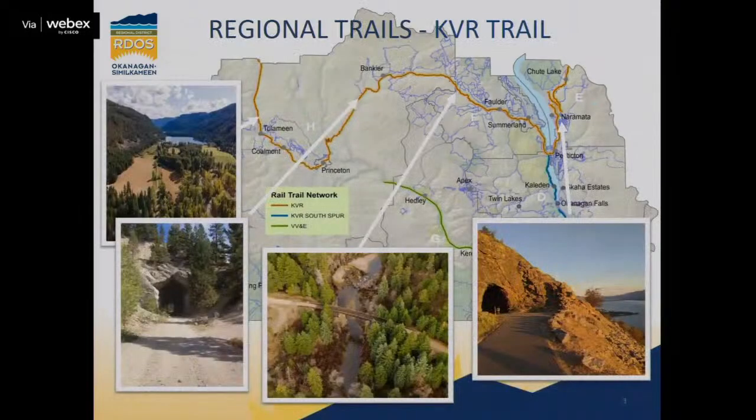We have the main line of the KVR. This runs from Chute Lake all the way through Princeton to our northern boundary. A few sections here of note. Adra Tunnel, which I'll talk on in detail in a minute. We have a gap through West Bench into Summerland. That is Penticton Indian Band's trail, and we'll touch on that a bit later.